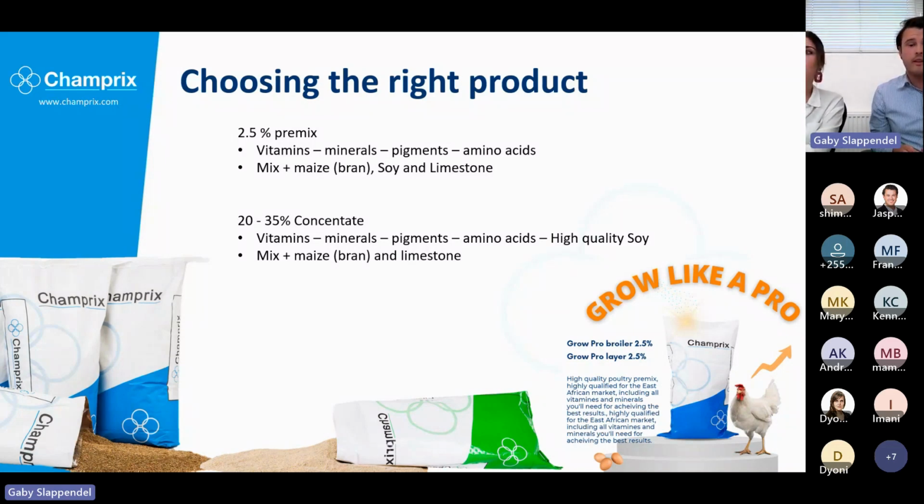Another product is a 20% concentrate for layers or a 35% concentrate for broilers. As said, these concentrates include all the ingredients the same as the premix, but these concentrates also include soy for protein. This product is perfect when soy is not available. Also, these concentrates are very easy to mix because of the high inclusion, which could save you time, money, and will decrease the chance of mistakes.